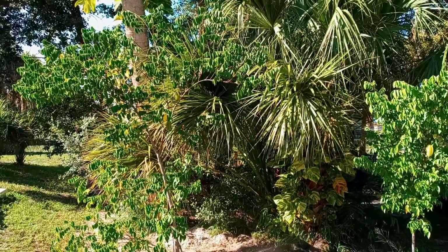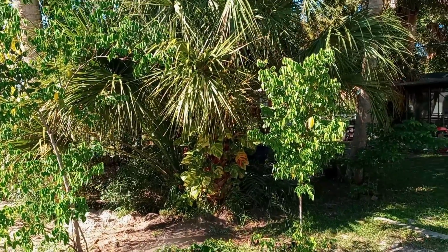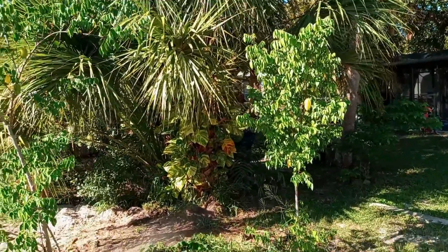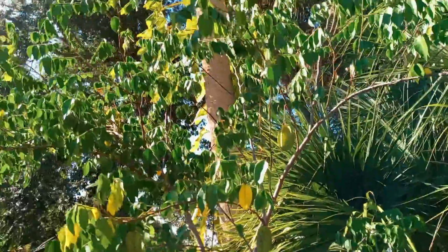Today is August the 22nd, 2022, and we're going to take a look at our starfruit trees. Basically just a progress report. And what do we see here?